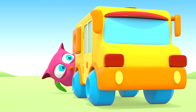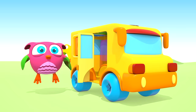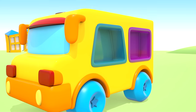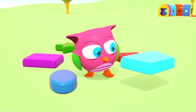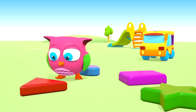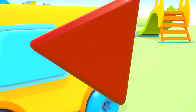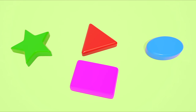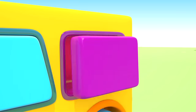You can open the door from this side. And you need to put some shapes on the other side. What shapes? A trapezoid. Done! And what else? A triangle? Triangle doesn't fit. We need the purple rectangle here. Excellent!